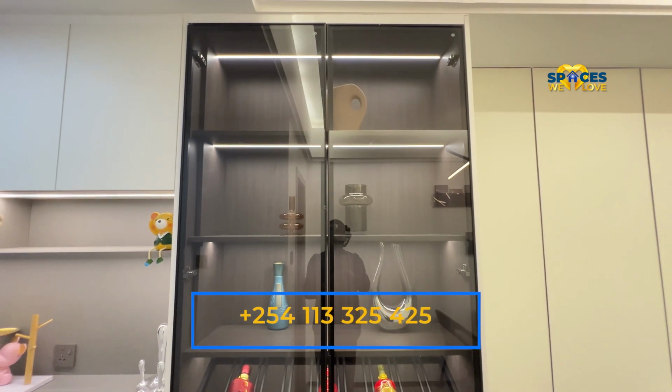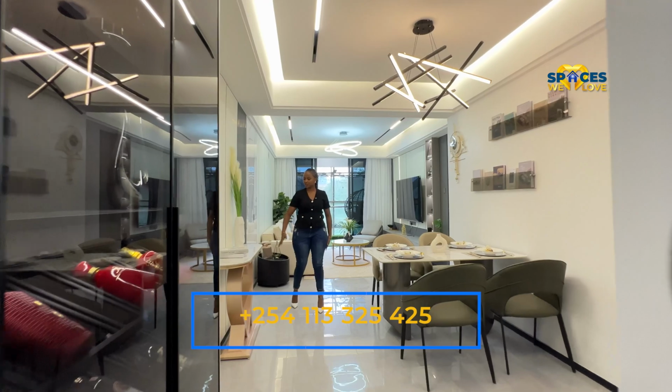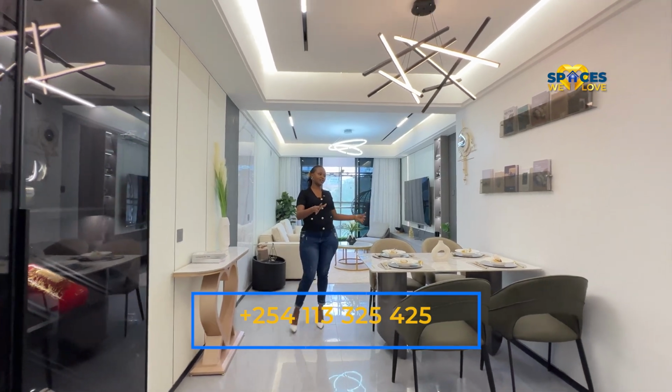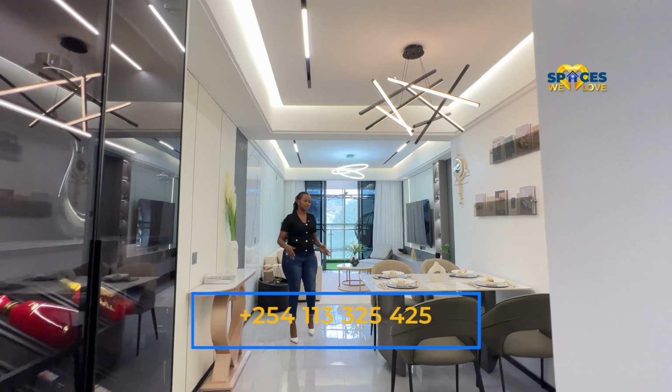Come on in. I mean, look at that space. We have, of course, a console right here. If I was to take this house, I think I would turn my dining table to face the other side, then arrange my dining seats all around.